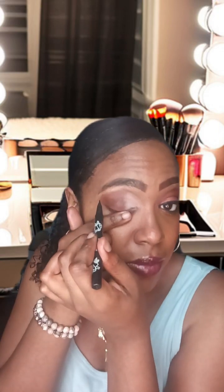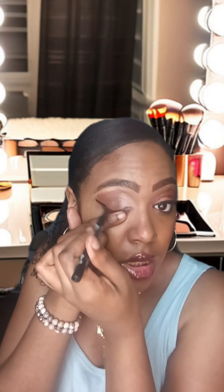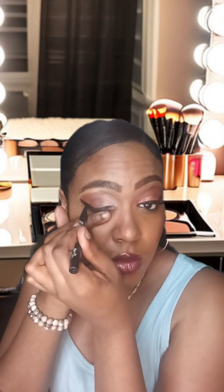So we have that. And then you guys know we're going to use the favorite eyeliner, the Felt Pen Tattoo Black is Black by Ruby Kisses. And what I'm going to do is use the endpoint of my eyebrow as my guide. I'm just going to fill that in. Just going to go back and forth and fill that in. Make sure there's no gaps.